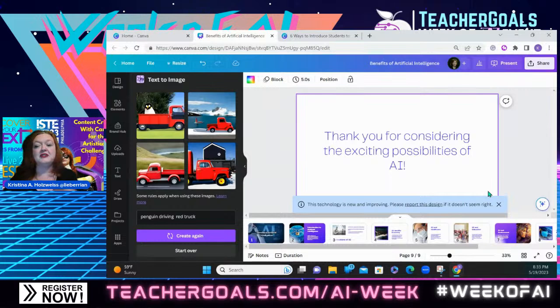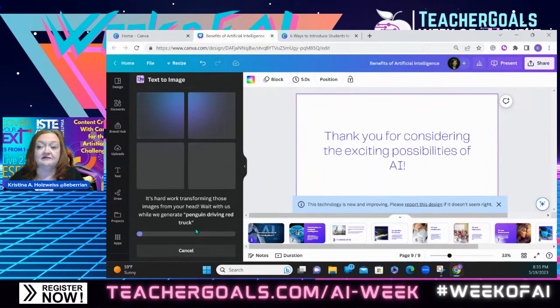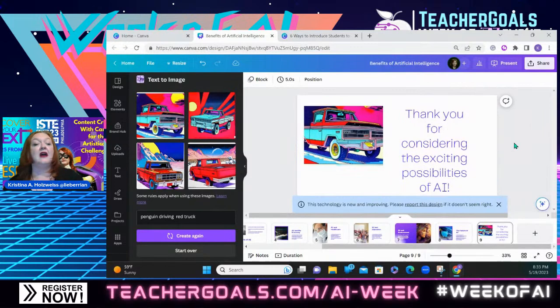And as you're going through, you can choose different styles. So vibrant, minimalist, 3D. I don't know. Let's try the retro and we'll do create again. I have no idea what's going to happen. Let's see what happens. A little text to image. Okay, we have our red truck. I don't see our penguin in here. He might be in the back seat. I don't know. But again, it's got that nice retro style. All right. So that is another way you can use artificial intelligence in your Canva.